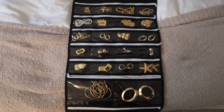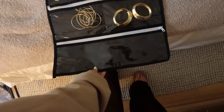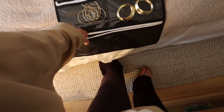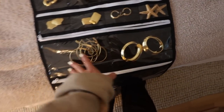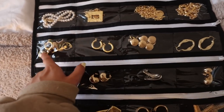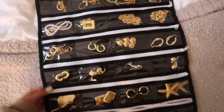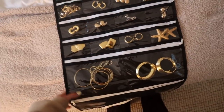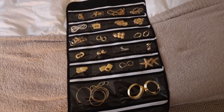Wow, this is quite satisfying. I still have room down here. I wonder if I could fit my sunglasses, but I feel like I could only fit a couple pairs. Yeah, bracelets, earrings, all my rings, and necklaces. I'm so obsessed. And there's a whole other side, which I won't be needing, but this is amazing. I have it linked on my Amazon storefront, but I'm kind of obsessed.